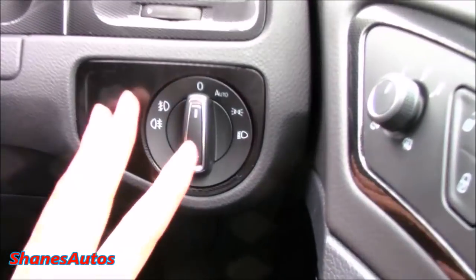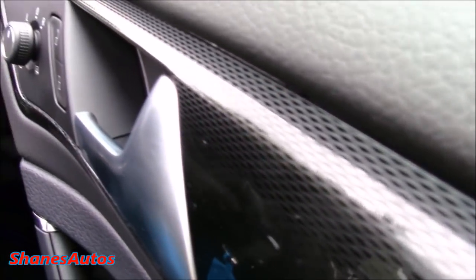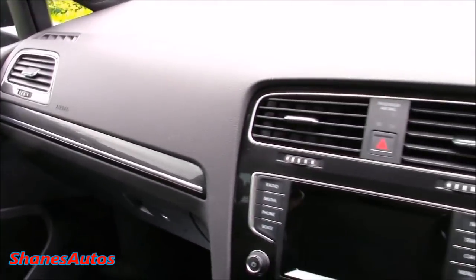And this car also features automatic headlights, and of course you got the black trim going around here again. Not entirely sure what the trim is. I thought at first it was kind of a carbon fiber look, but as you can see it's got some kind of interesting wavy lines. But in saying that, it does look quite good. It also goes around the clocks, along the radio, and across the passenger side of the dash.